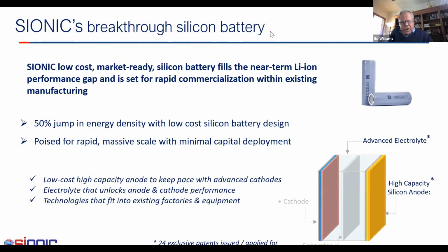The breakthrough technology and the secret sauce, if you will, for a Sionic battery is number one, the advanced electrolyte, which is really the legacy technology of NOHM. And secondly, the high capacity silicon anode, which is technology, again, very similar to my last company. And the maturity and scalability of that from a technology standpoint has already been proven. So now this combined with the electrolyte gives NOHM a very much market leading battery to launch in 2021. Next slide, please.